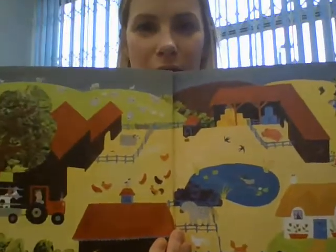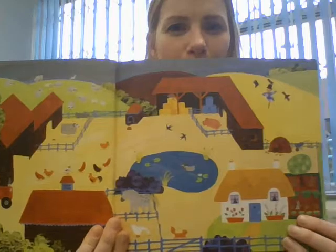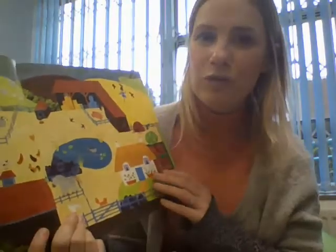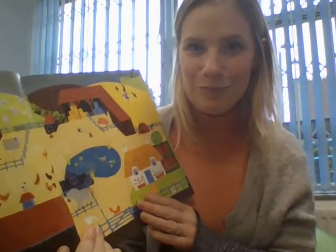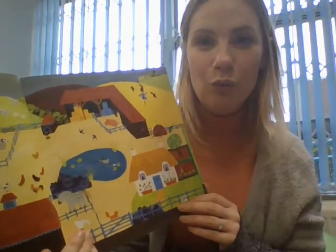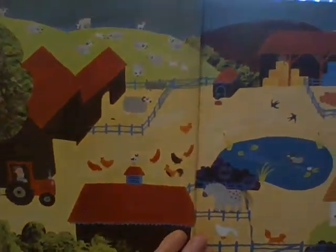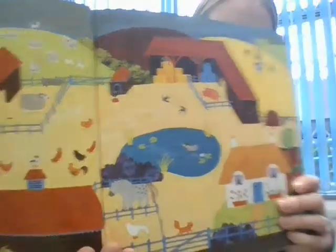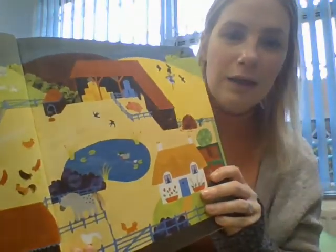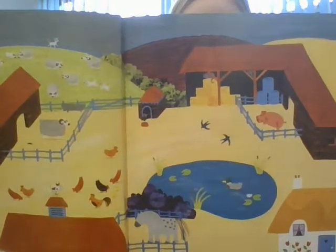Now look, our first page shows us our setting. What was setting again? Can you remember what a setting is? That's right. A setting is the place where the story happens. So let's have a good look. What can you see in our setting? I'd like you to pause the video and see if you can remember how to describe a setting. Pause the video now and describe our setting. What a super job.